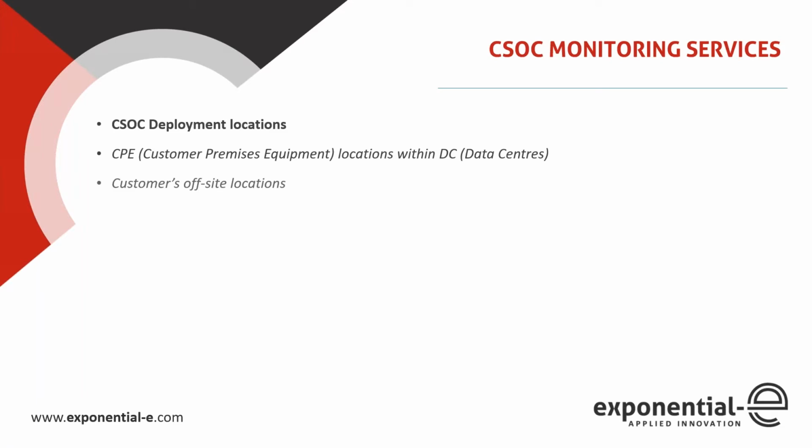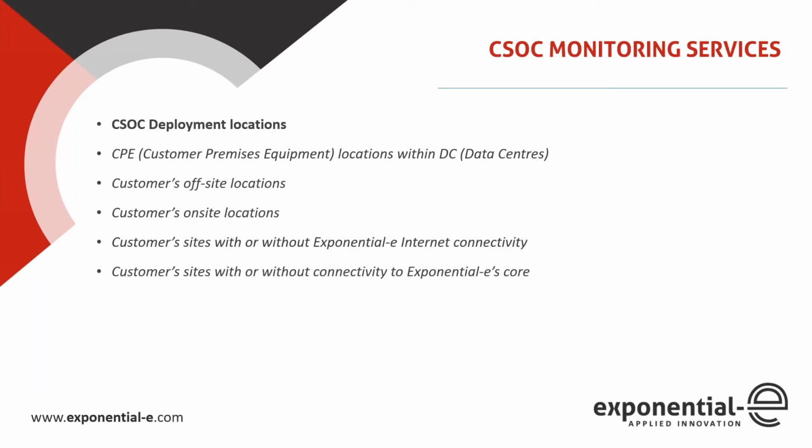Okay, so I guess that covers a few of these points. And it can actually work with or without Exponential-e internet connectivity.